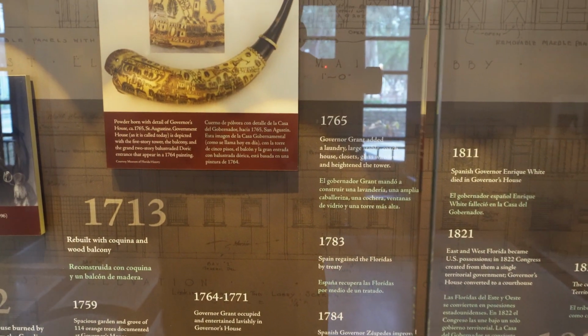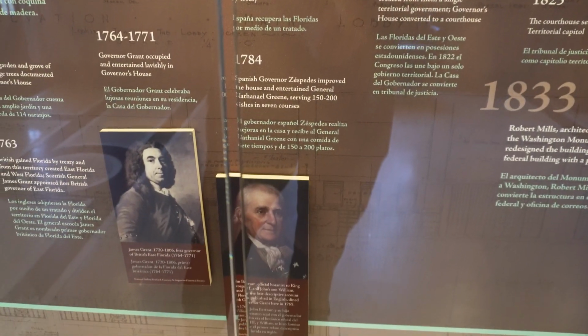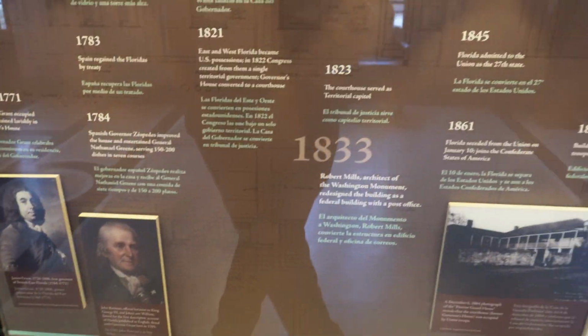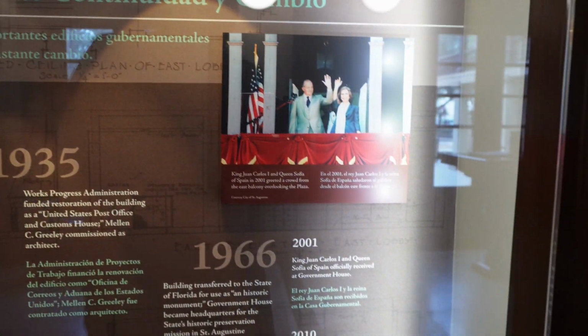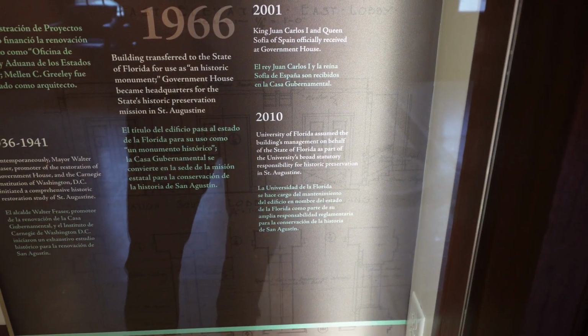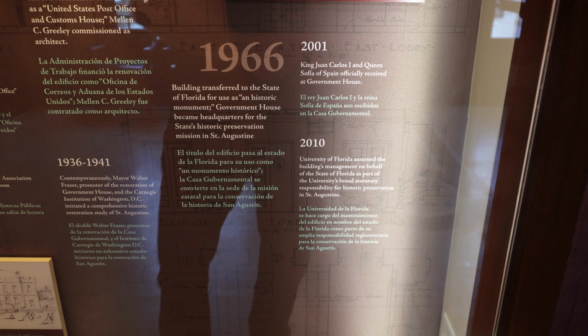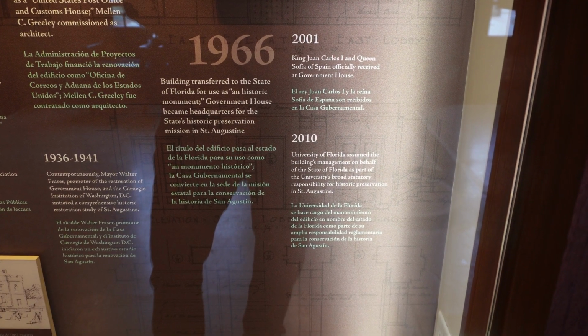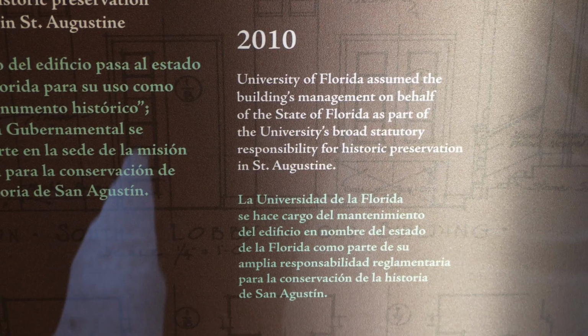And we have 1765, 1783, all throughout history. Until 2010, when the University of Florida assumed the building's management on behalf of the state of Florida as a part of the university, bringing statutory responsibility for historic preservation. St. Augustine. Well, that's nice.